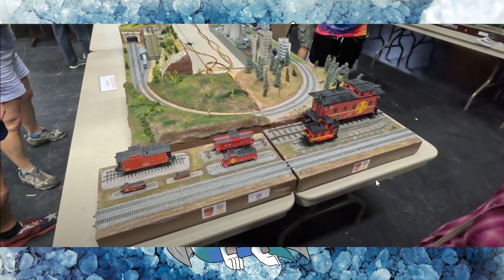Generally, the more common ones are going to be your N scale, your HO, your O gauge, and your G scale. Those are the ones that you'll typically find. Among up-and-coming scales, obviously Lego is huge. L gauge is not an official scale per se from the NMRA, but I'm hoping one day we'll see L gauge included in the official scales when it comes to model railroading.